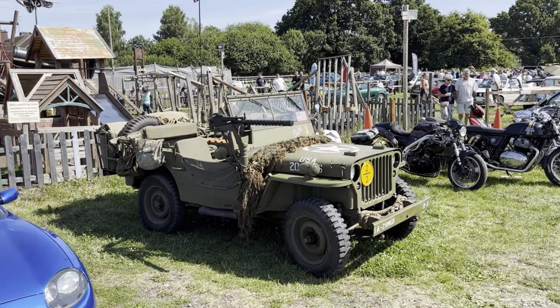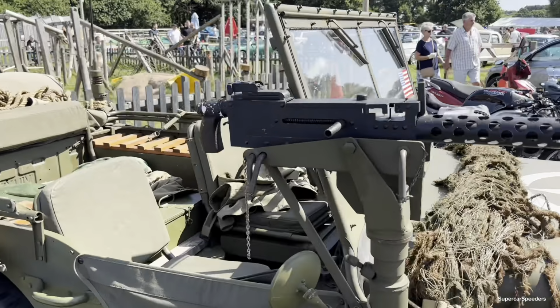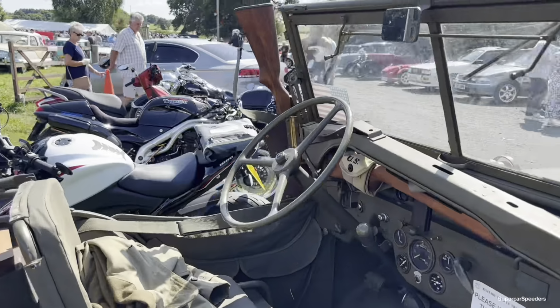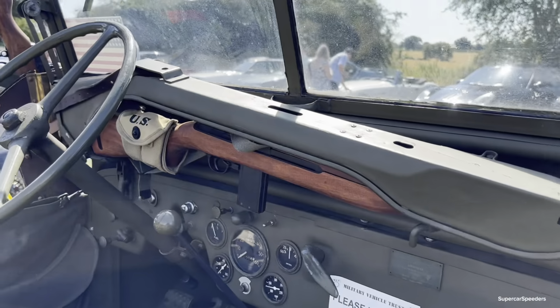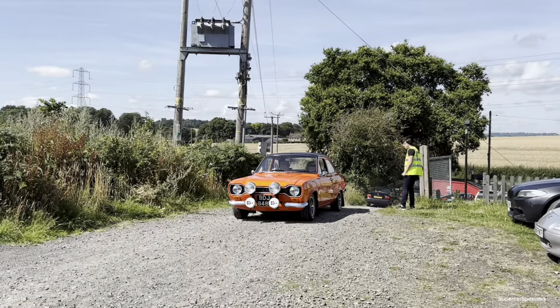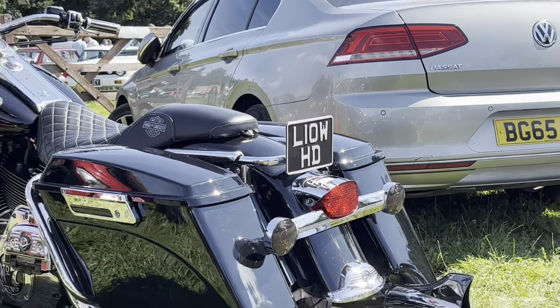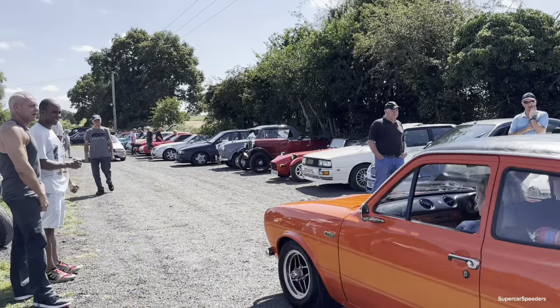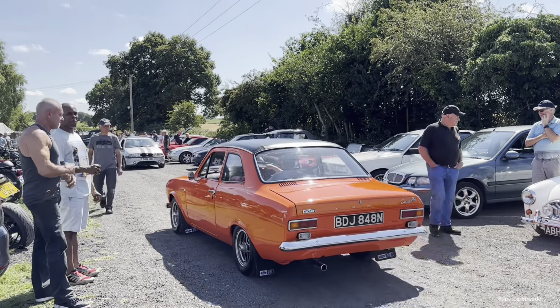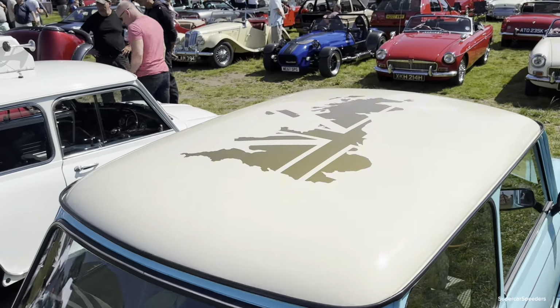Your Jeep might be cool, but is it carrying a machine gun kind of cool? As we come on round, we've got a shotgun and another shotgun on the dash. A low Harley Davidson. Very creative design of the Union Jack on this one.